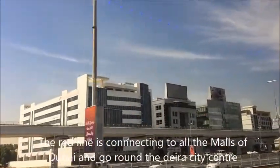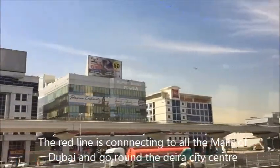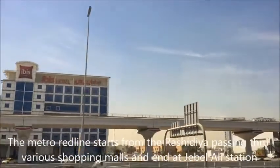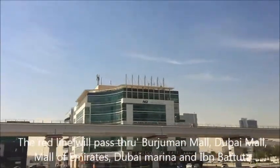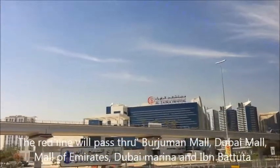Then they have a red line, which is connecting to all the malls of Dubai, which is one is the Nera City Center, one of the oldest malls of Dubai, where they have few brands available. The second one, which is Dubai Mall, they have Burjuman Center, also one of the malls.